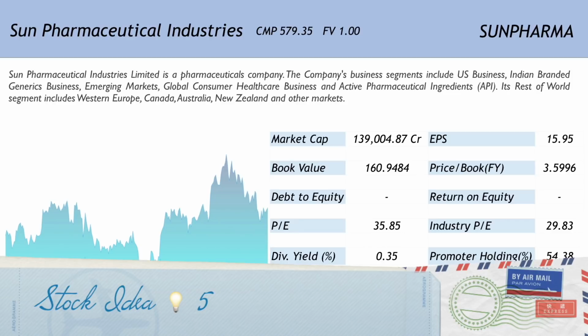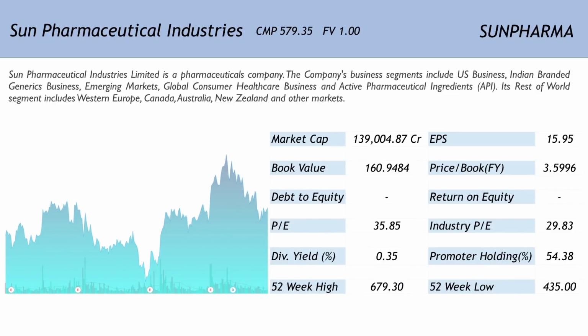Now the next stock on the list is Sun Pharmaceutical Industries Limited, which is available at Rs 579.35 and the face value for it is 1. The symbol for it is SUNPHARMA.